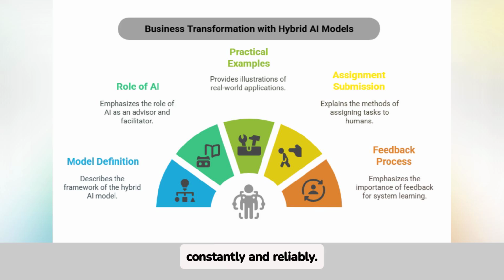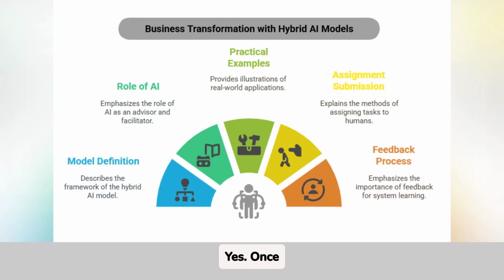And what happens after a person does the task? Does the system find out what happened? Yes. Once the person executes the action, such as sending a quote, making a call, recording a follow-up, or generating a report, she can return feedback to the system.